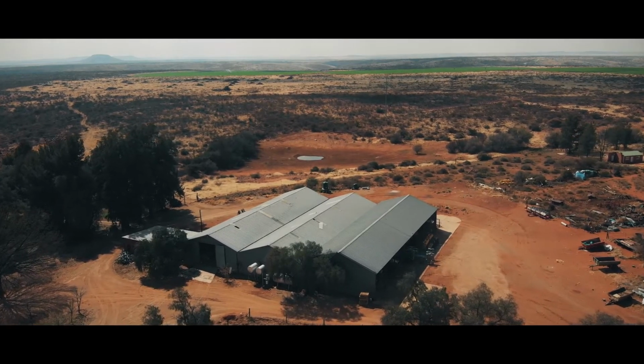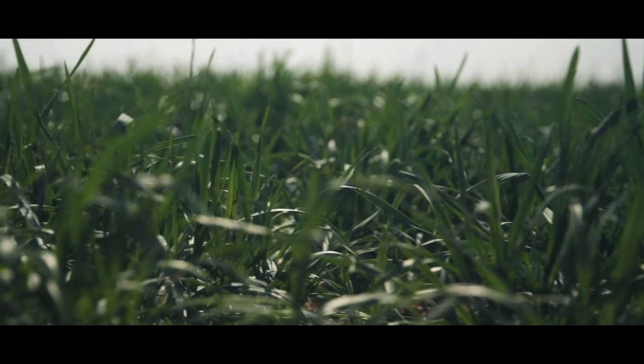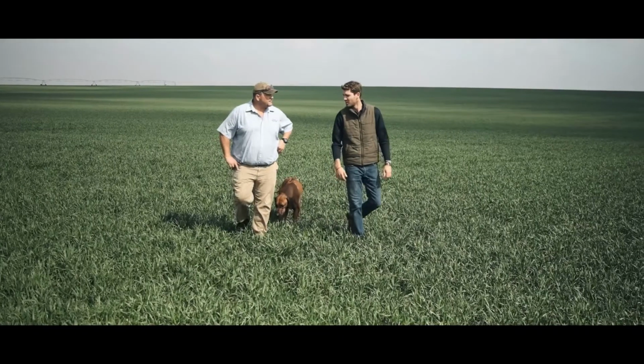My name is Lourens Steitler. We're farmers here at Rheboksfontein farms, just outside of Hopetown on the Orange River, and we do wheat, mealies and a little bit of lucerne production as well.